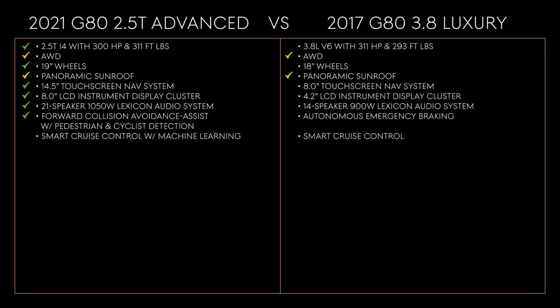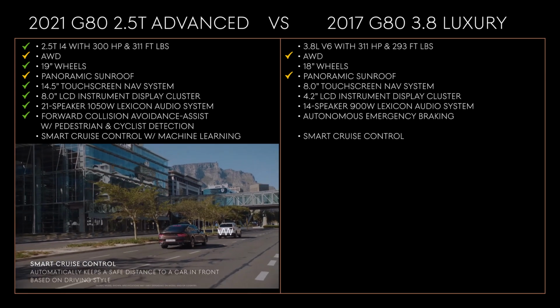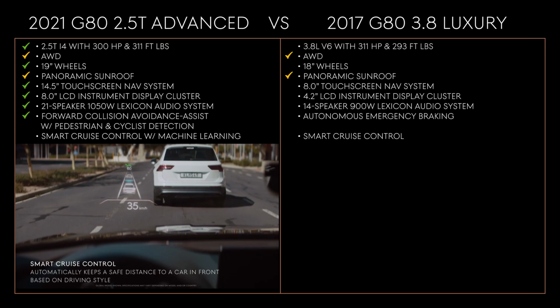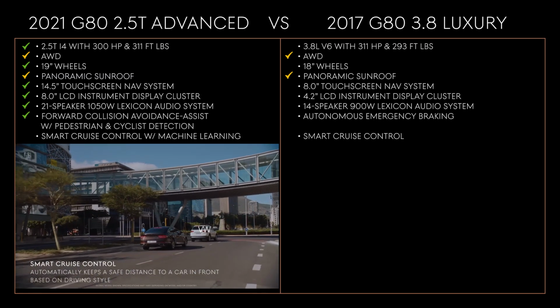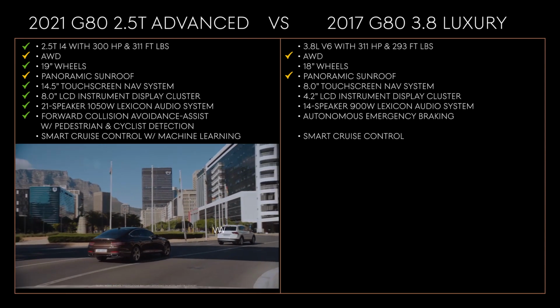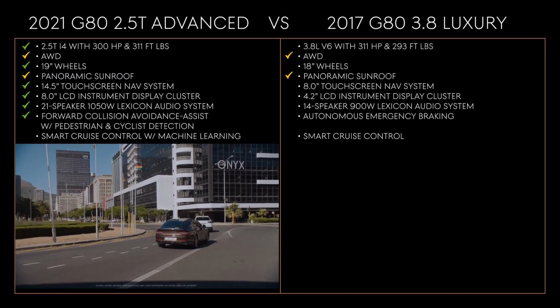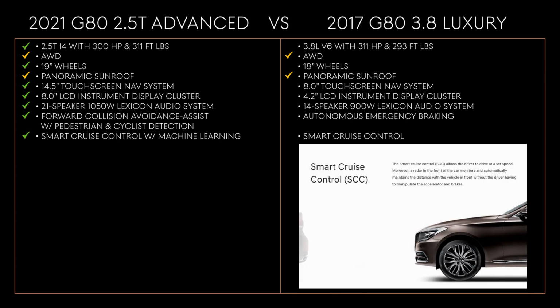This feature is very handy if you're like me and hate it when your smart cruise control leaves giant gaps between your car and the car in front of you, letting a bunch of cars cut in front of you and causing your smart cruise control to slow down even more. It uses artificial intelligence to learn your driving habits, whether smart cruise control is enabled or not, helping to emulate your driving style. The old G80 just has regular smart cruise control that doesn't adapt to your driving style.